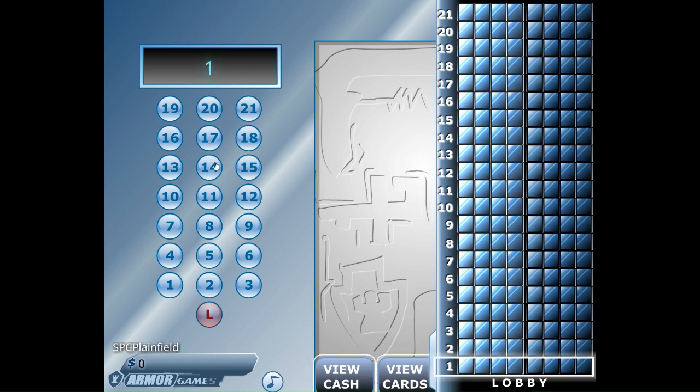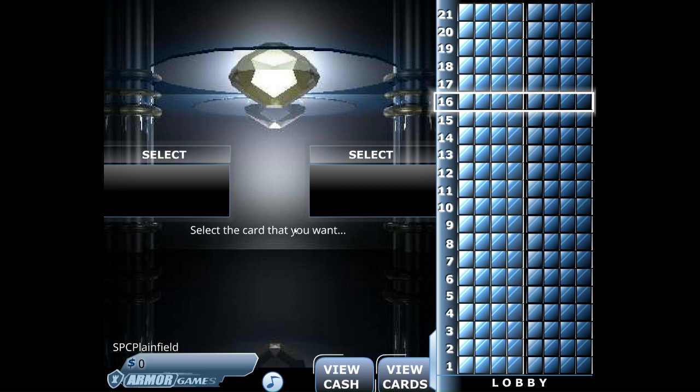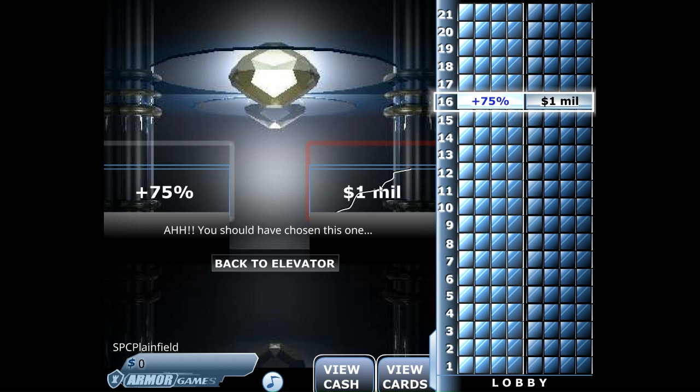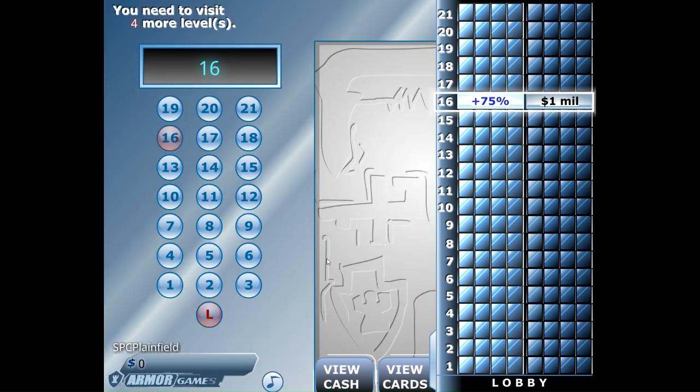We're actually going to start with number 16 this time. And let's do the left-hand side. And what do we find there? At 75% of absolutely nothing. We would have had $1 million right out of the gate. Yikes.